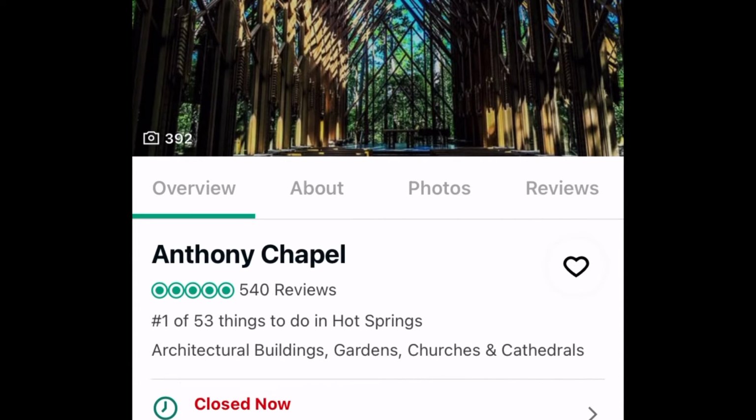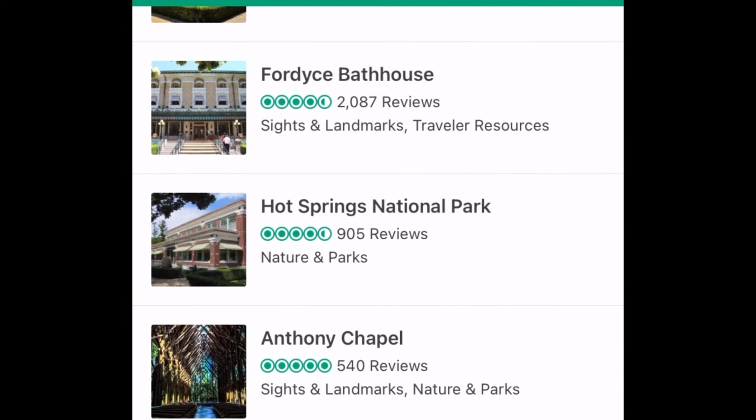The Anthony Chapel, oh my goodness, it is absolutely beautiful. Again, it was the beginning of COVID, so they didn't open it so you could go inside, but it is an all glass chapel, and just the beautiful gardens around it. Just have your photos there, or just even take a picture. It is gorgeous, and it is free.